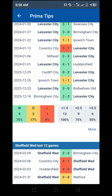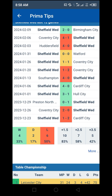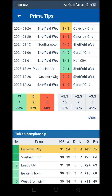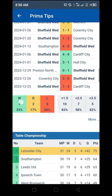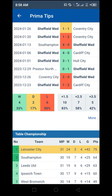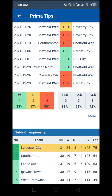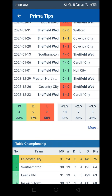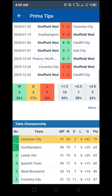But you are not going to conclude here. You need to look at that of the opponent as well to see if they can concede a lot. And if they concede a lot, then the probability of the favorite team to beat them is high. You want to look at the win rate percentage of the opponent, which in this case is only 33%, telling you that they don't have a very high probability of winning this game. And the lose rate percentage here is 50%, which has already passed our rate for good defense of not being greater than 25%. In this case, it has exceeded up to 50%, telling you that the away team has a weak defense, and therefore Leicester City could take advantage of that to beat the opponent.